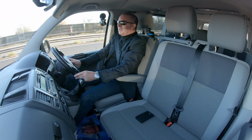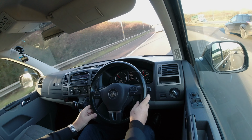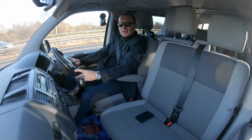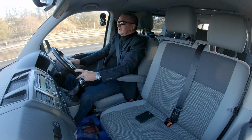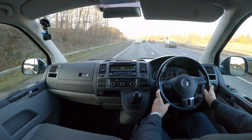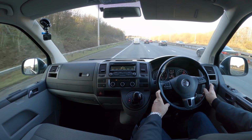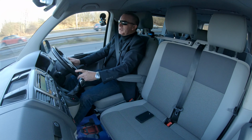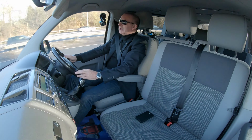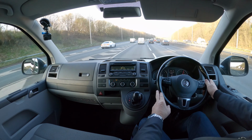So there we go. We're doing 70 miles an hour, 2,000 revs, in 7th gear. I could drive this all day, to be fair. Pretty good fuel economy too. I'll try and remember to cut the service history in, and I don't think this will be here too long.